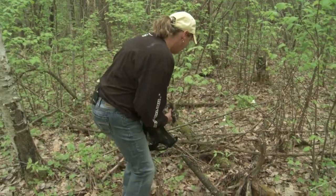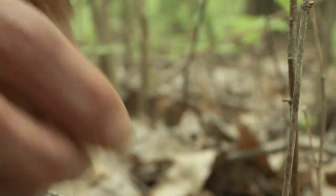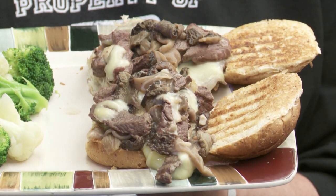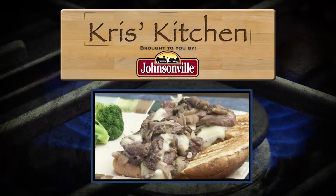Okay, I have to admit, it was a lot more fun hunting for the morels than actually cooking them. But let me tell you, it was a nice, easy recipe. The venison steak and morel sandwiches, I hope you'll all enjoy.